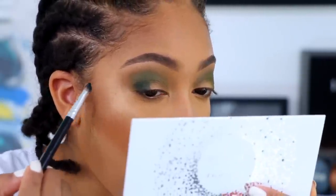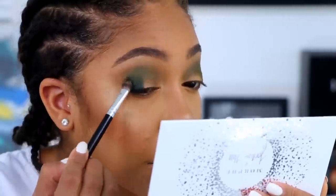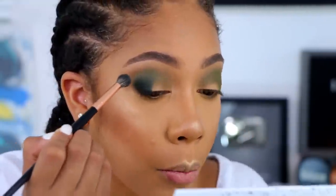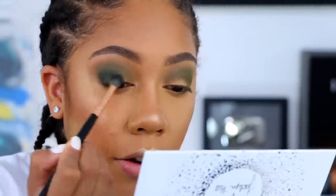That's really pretty. And as far as fallout goes, I don't have any yet from what I can see. So I'm packing this on the outer corner and just gradually blending it up towards the crease where I applied the Potion color. Going back in with my other brush, I'm going to start to blend the two just to get a really nice gradient effect.